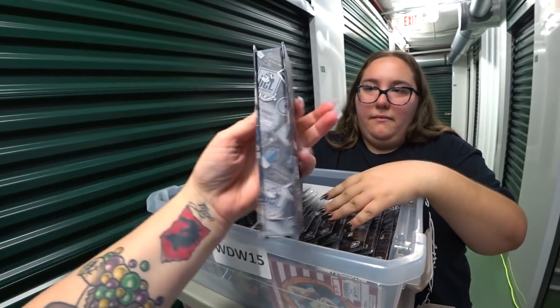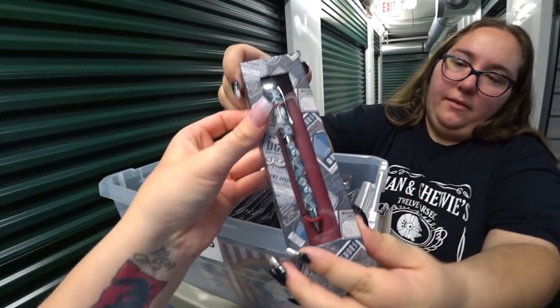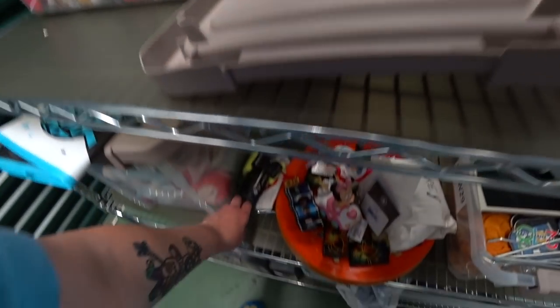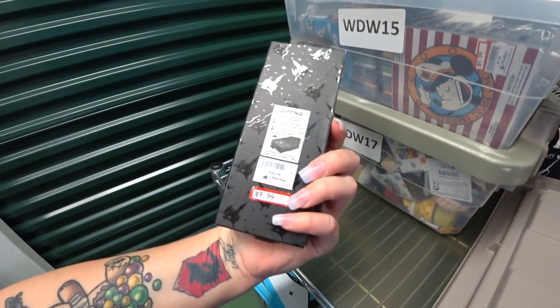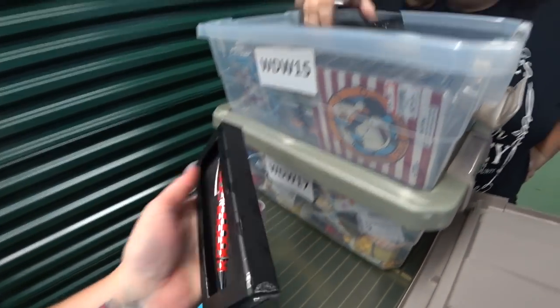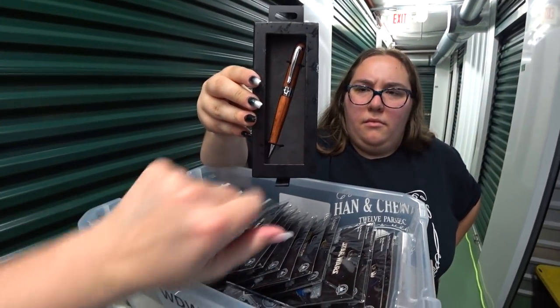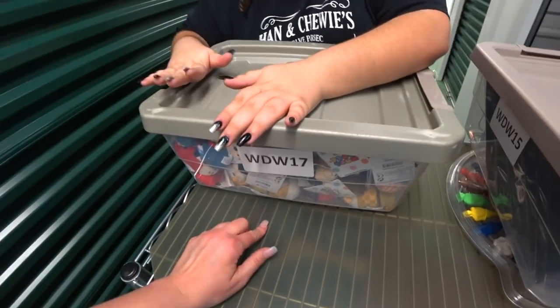That's pretty. It is $10.99, down from $27, the Disney Cruise Line writing pen. It's very beautiful. That's where Danny got his pen from. Yep. There's a Minnie Mouse executive pen, $9.99. So we have Minnie Mouse and we have the Disney Cruise Line executive pen and we have a Mickey wooden executive pen with a Mickey icon on it, $12.99.